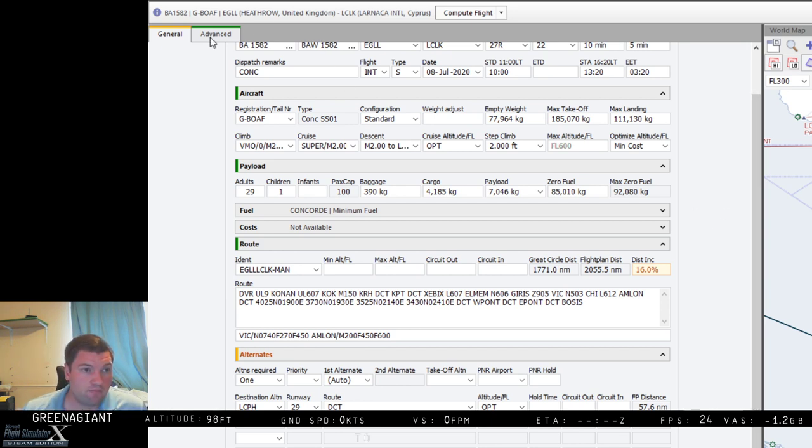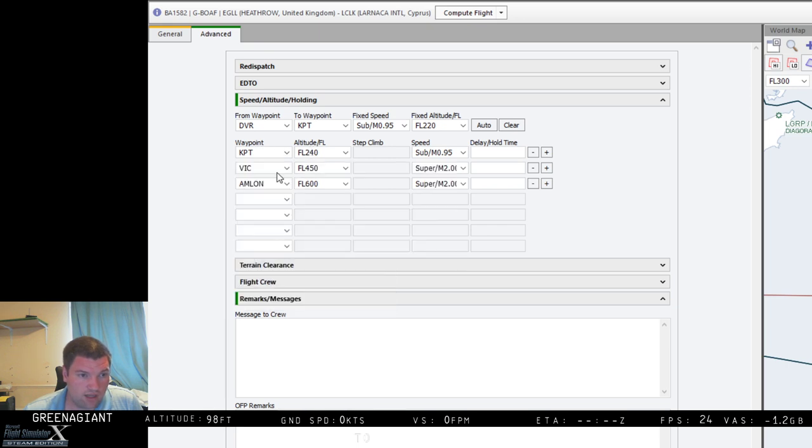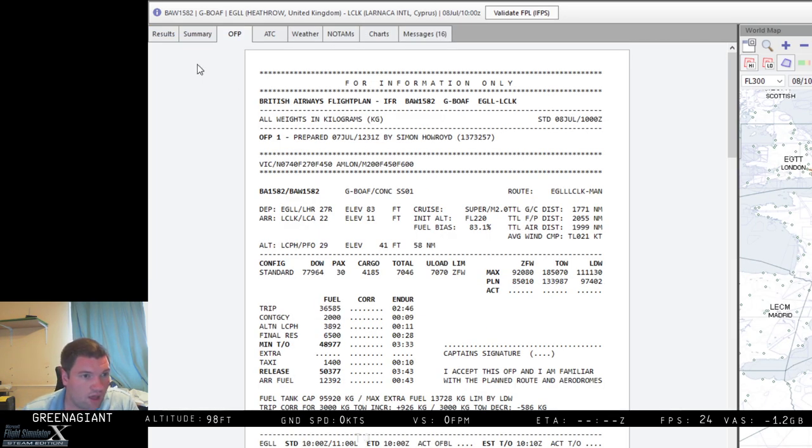So that's that. Now, we do have to go into the advanced tab for CONC and put in that we will be subsonic up until Kilo Papa Tango. And then at that point, we can progress on towards Vicenza, and at Vicenza, we can then start climbing up and going supersonic and doing all the goodness. So that just adds in a bit more detail for PFPX to do its thing. And if we do all of that, we get an operational flight plan out the other side.